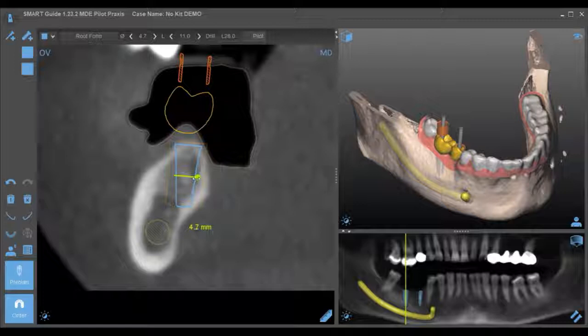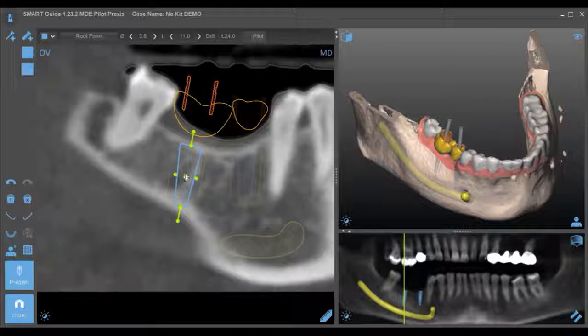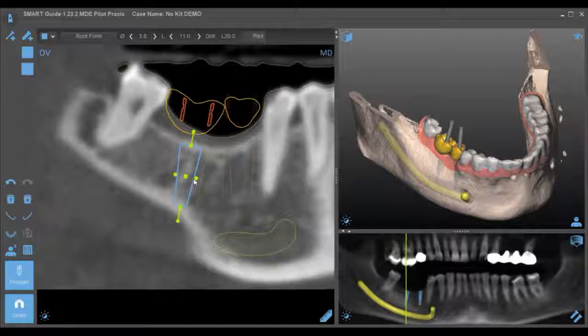In the next couple of seconds, you will see how the sleeve is always trying to jump down to the shortest, closest possible location to the patient to limit the problematic situations caused by limitations of the mouth opening.